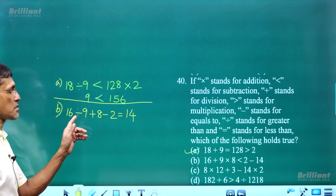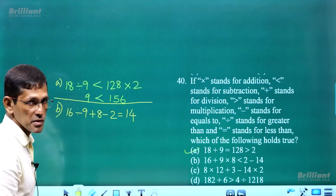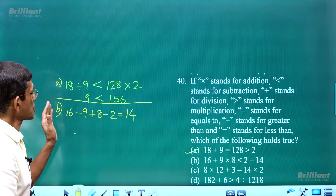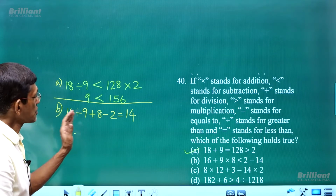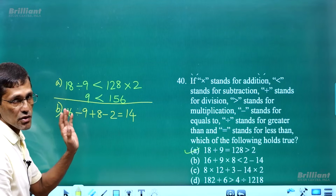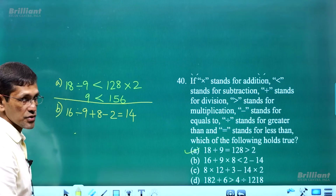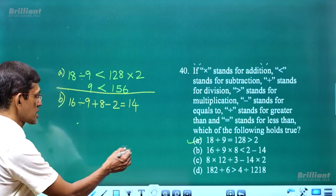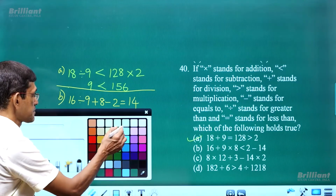So here 16 by 9. Well, 16 is not a multiple of 9, so we definitely have a fraction right there. If you have a fraction right here, if you do other operations, that is not going to be equal to 14. So that's not correct. Then how about answer choice C? If you want to try answer choice C, take a look at that.